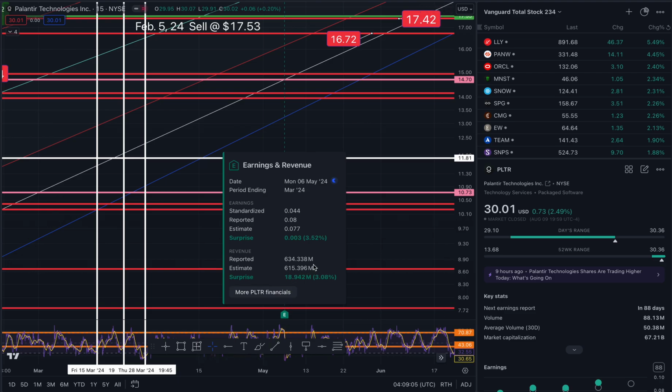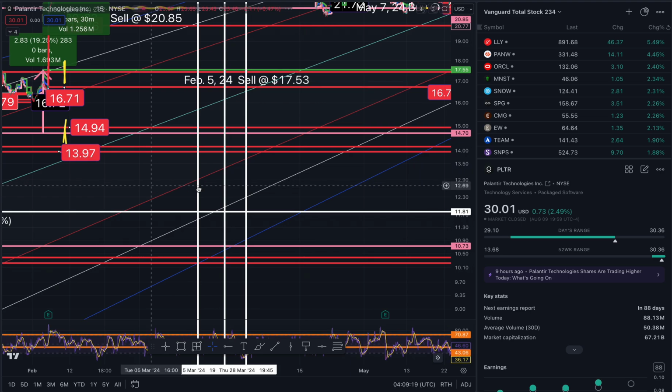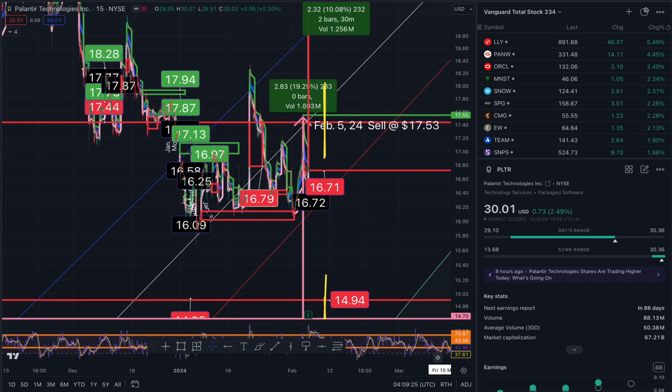They reported 634.338 million. The word on the street was 615.396 million. So that is amazing. I'm thinking about selling some, but I don't know. I hate to part ways with the rest of the shares that I own. Look at all this, but all the gaps to the north side.